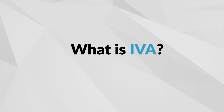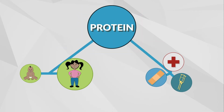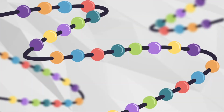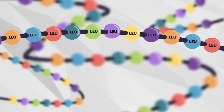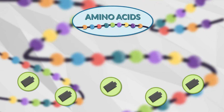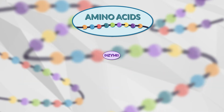What is IVA? IVA is an inherited metabolic condition which stands for isovaleric acidemia. For individuals with IVA, the body has trouble breaking down protein, which it needs to help grow and repair itself. Protein is made up of chains of smaller units called amino acids. Leucine is one of these amino acids. Our bodies change amino acids into other substances or energy with the help of enzymes. This process is called metabolism.